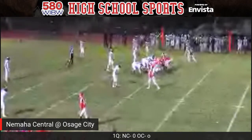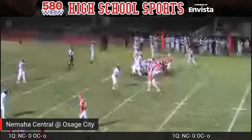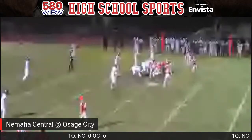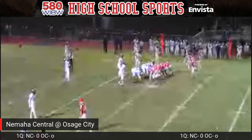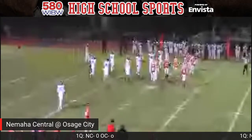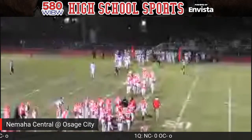4th down, Boss goes under center. 2x2 receiver set. Standing underneath. Looked like he was trying to draw off Nemaha Central. Now he'll back up. Littrell comes in motion. Fake snap, and Littrell will park it on the far right sideline, and Osage City will call a timeout. We'll take it with them. 7:27 to go. Scoreless game in the first between Osage City and Nemaha Central.